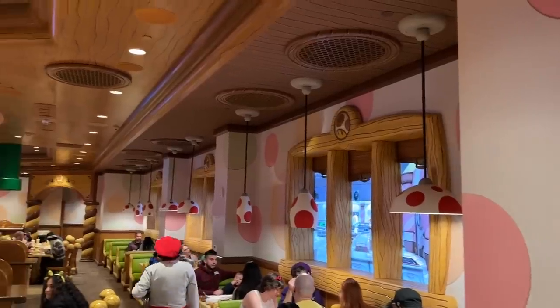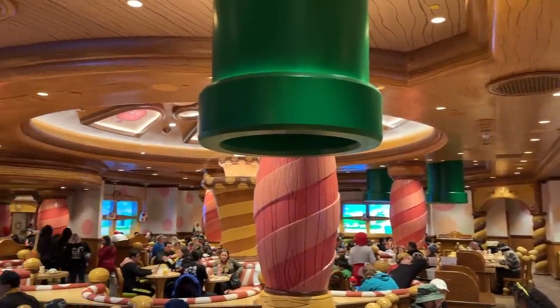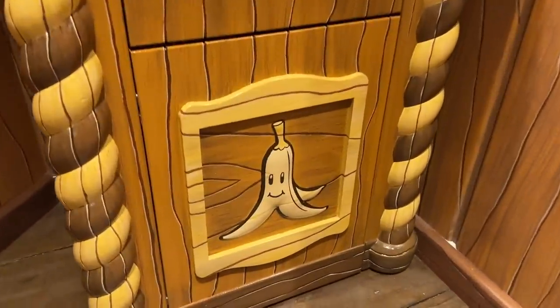And the fact that you have Toadstool for the lamps as well and warp pipes running throughout the interior, I can't. My favorite detail so far is the fact that the banana is on the trash. I just like finding the banana.